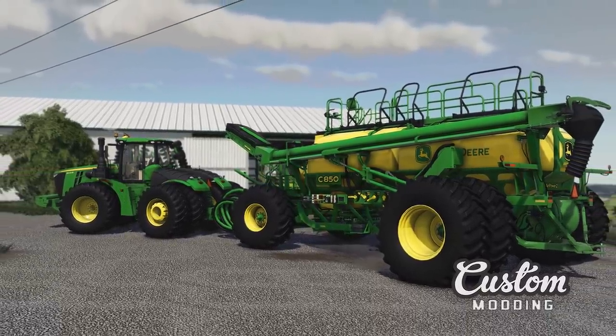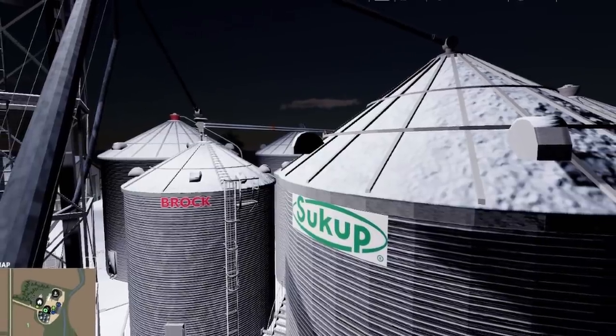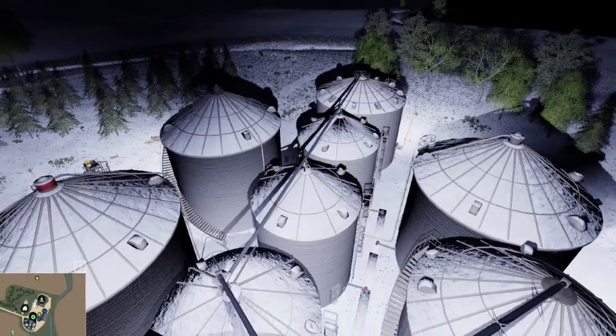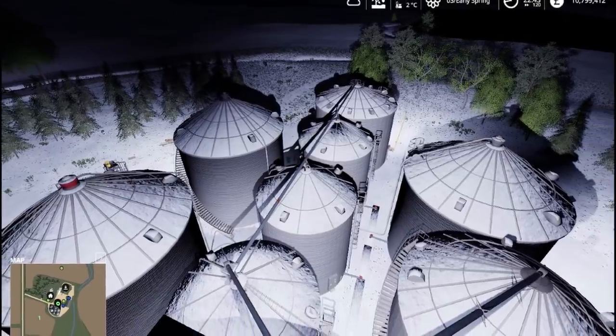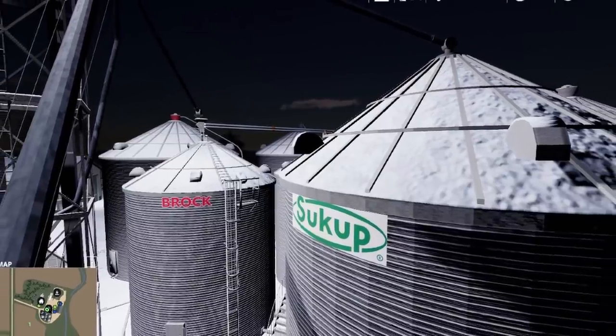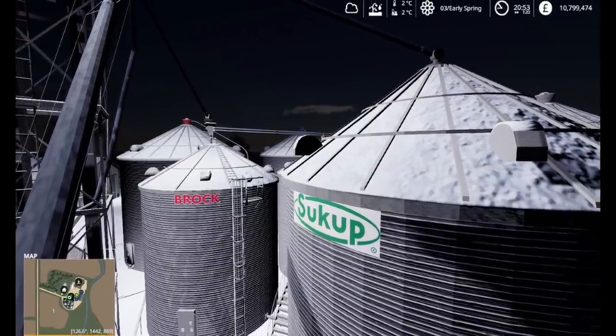Okay, next one, Mappers Paradise and Millennial Farmer Map. They had this to post yesterday. It's very dangerous up here, you know. Next time I'm putting a harness on. And looks like this is some of the silos at the Millennial Farmer Map. Looks really good, and I cannot wait for that.